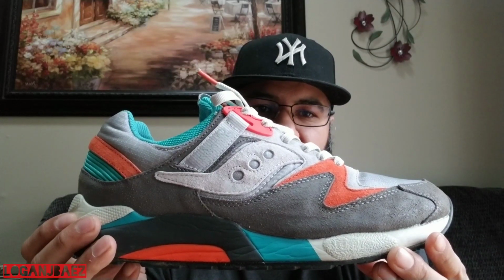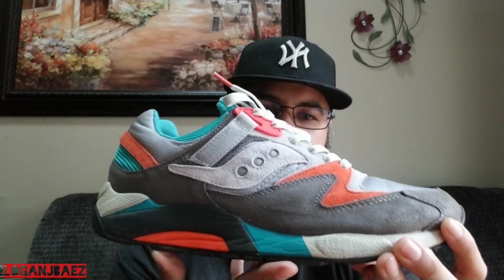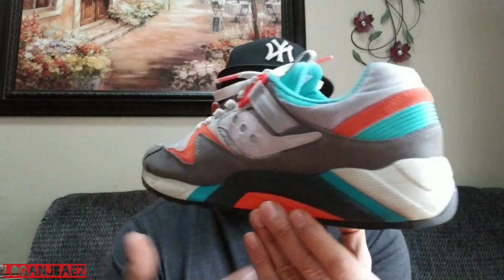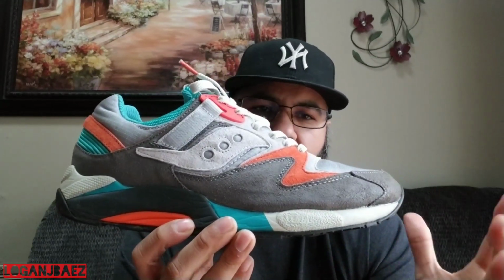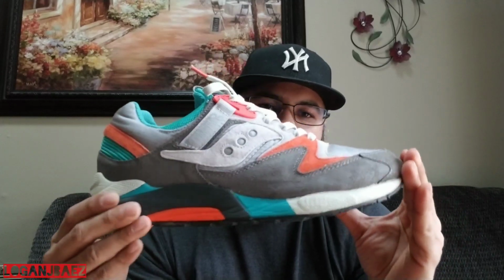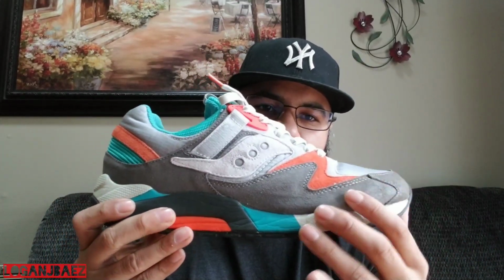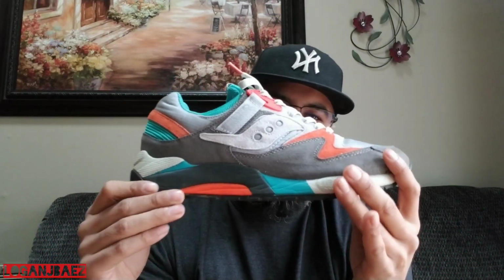2012, the Saucony Grid 9000 Packer shoes, which are called Packer now. These are from the Tech Pack in the gray colorway. Love the sneaker. I remember first seeing it in Sneaker Freaker magazine. Love at first sight. That is what I call a sneakerhead sneaker right there. Love the off-white hit tones here, and just how they balanced it all around. And you've got to have the black outsole.